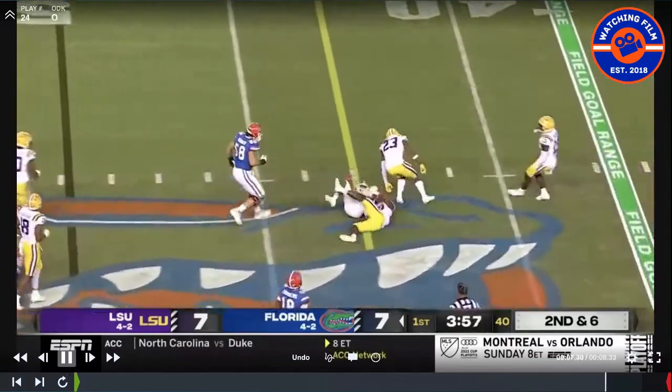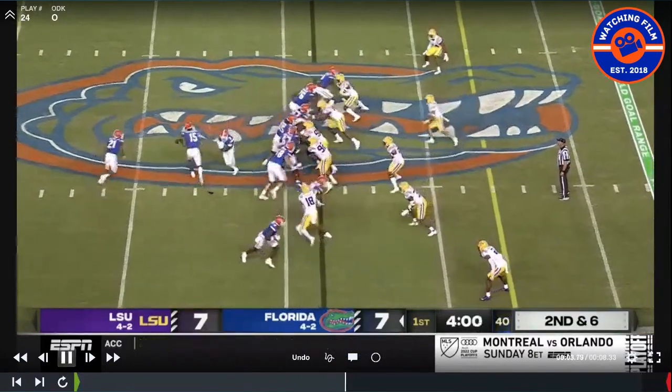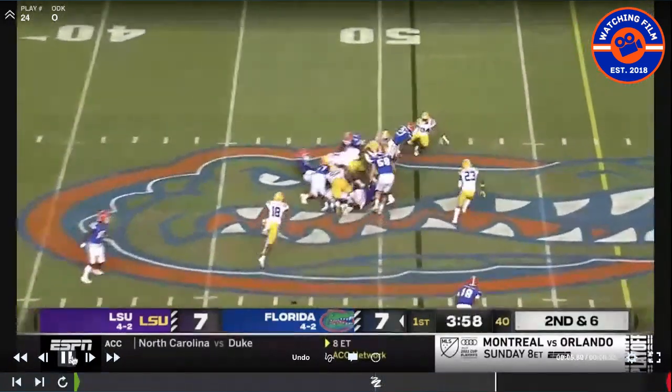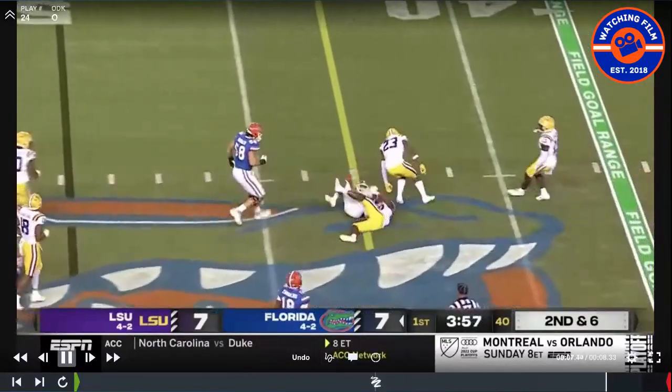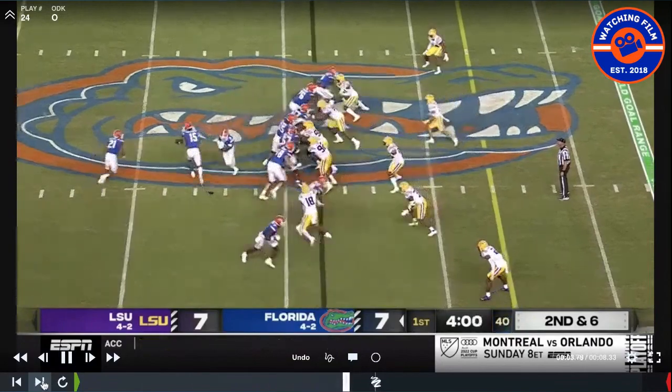Lingard gets some of his first action of the year with the first group here. Jet motion, you get some hold here. And I thought he does a great job of being decisive and getting vertical here. Stick your foot in the ground, get vertical. I would imagine he'll continue to get carries. I think he showed some stuff in this game.